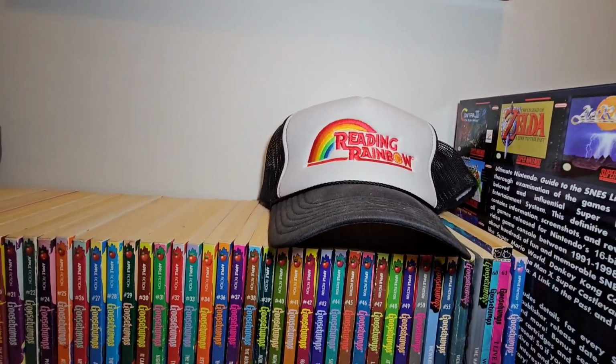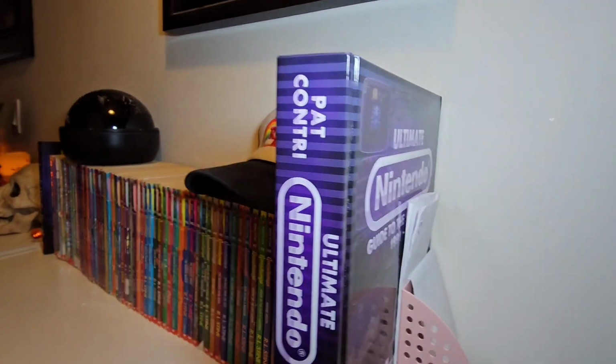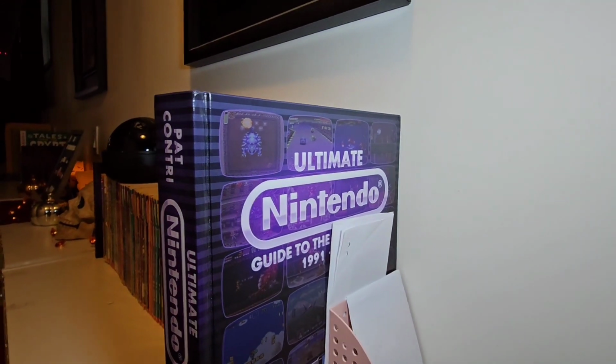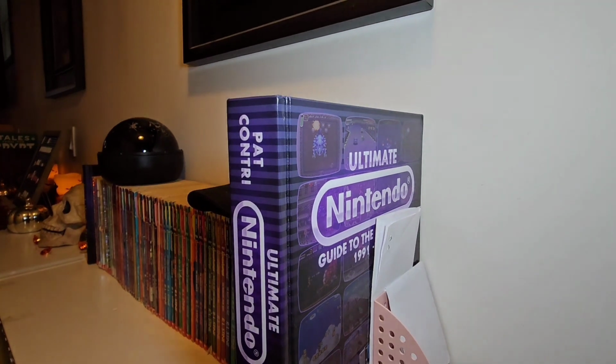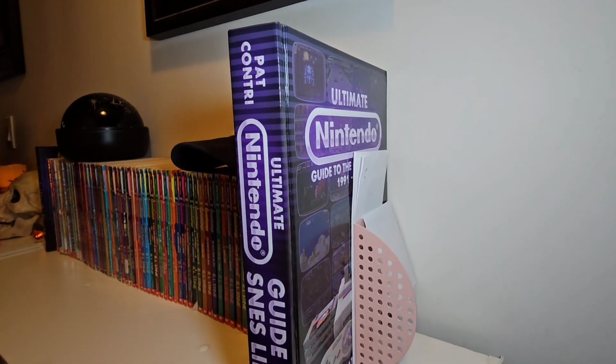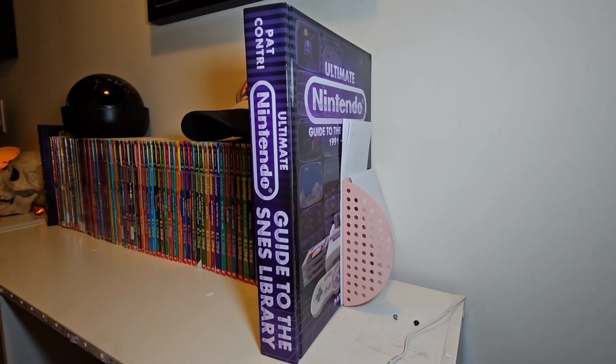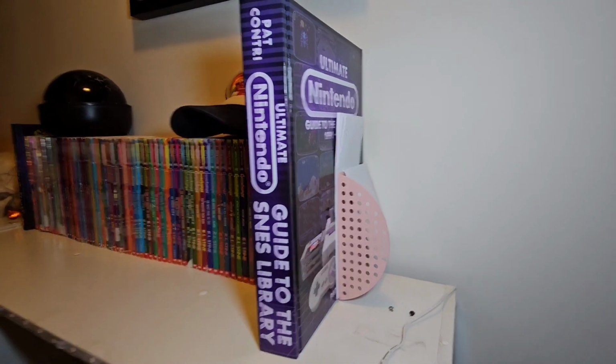And my Reading Rainbow hat. This book's my husband's. Thanks, Pat Contry. Pat Contry is a Nintendo collector. He collects games and he talks about them and he talks about the retro market. And he wrote this book. This was a gift to my husband for Christmas last year.